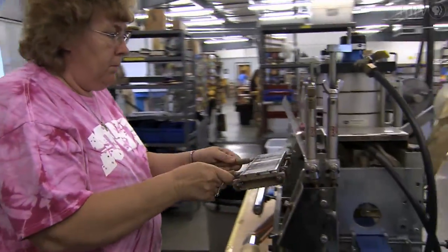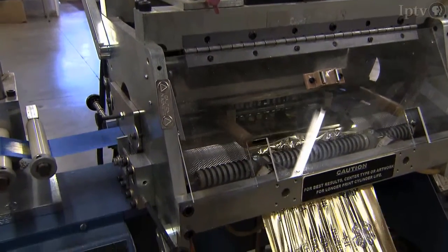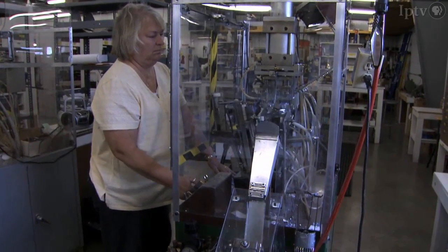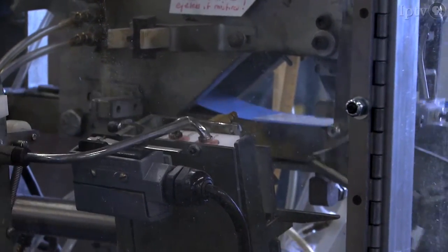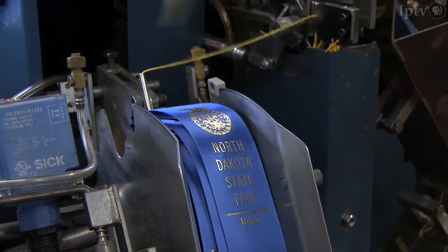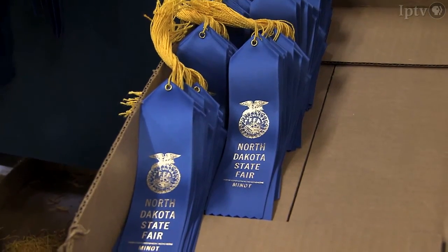Andy says much of the ribbon production hasn't changed much over the years. This is a hot stamping machine. Rolls of gold foil are used to stamp on the fair and award name on each ribbon. The ribbons are then moved to a machine that folds the top of the ribbon, adds an award card to the back, and an eyelet. And a third machine puts the strings through the eyelets. This batch of blue ribbons is now ready to be handed to winners in North Dakota.